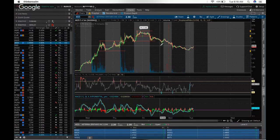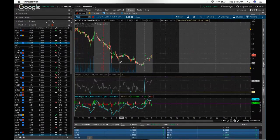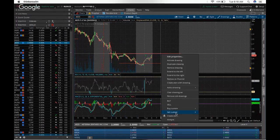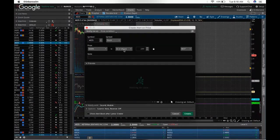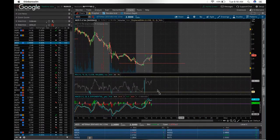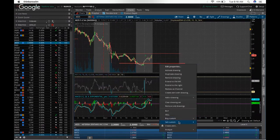I don't know if you guys remember this one, AEZS. Previous support that it had, 230, and then it broke above 230 after market hours. Had a previous resistance at 250. So if we can break above 250, we might have a runner for today. So this could be a good one. I'll put my alert here.